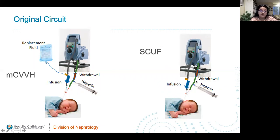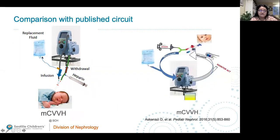The schematic for SCUF was the usual. You had heparin being given pre-filter and blood going back into the patient. So this is where you see the difference. In Dr. Ashkenazi's paper, they had replacement being given pre-filter, whereas we had replacement being given post-filter, just before the blood was returned to the patient.